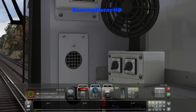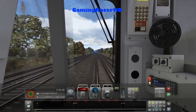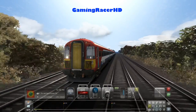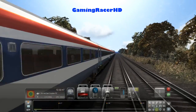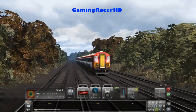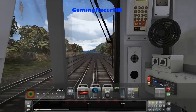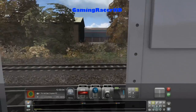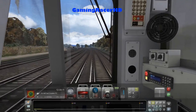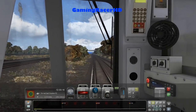Show on the fan, why not? Speeding. There you go. Can we open the windows? I don't think we can. Nope. That's a bit disappointing. That station, I'm not too sure what that is.